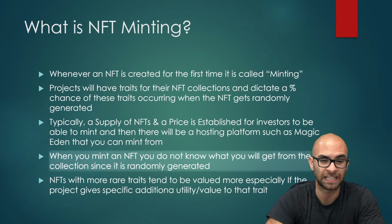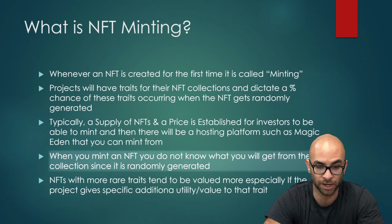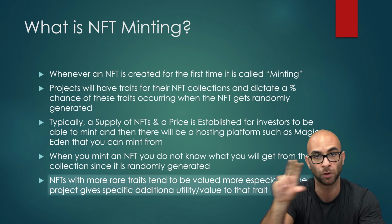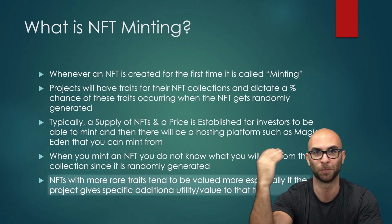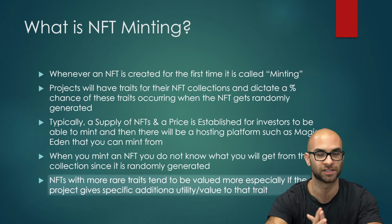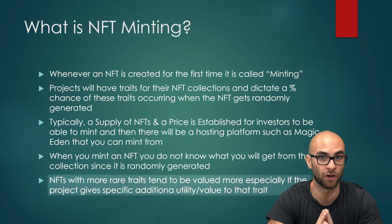When you mint an NFT, you don't actually know what NFT you're going to get because it's randomly generated. And what's cool about it is sometimes you can get a super rare NFT that's worth a lot more than the floor or the lowest priced NFT of that collection, but you paid the same amount. And then other times you'll mint and you'll get a floor or something not that rare, but hopefully you still made money if you were selective on what you minted.